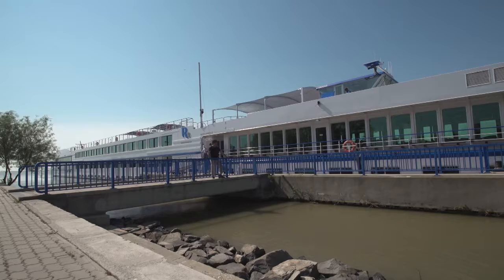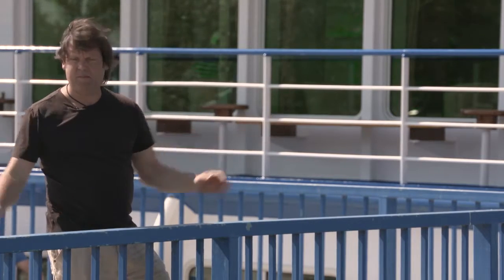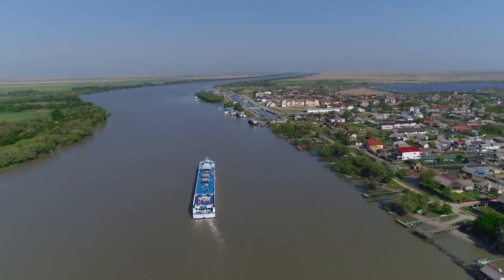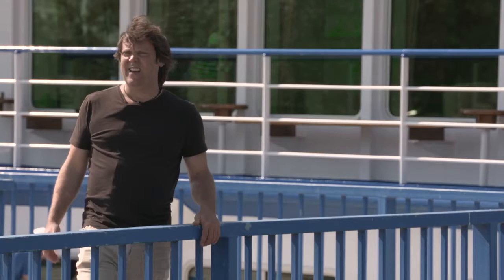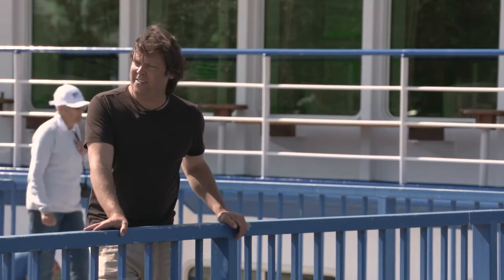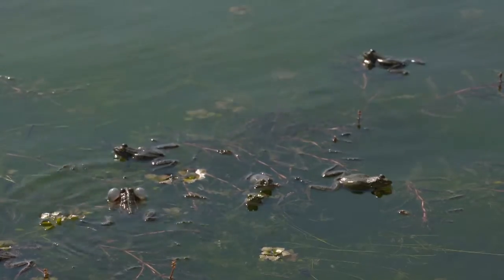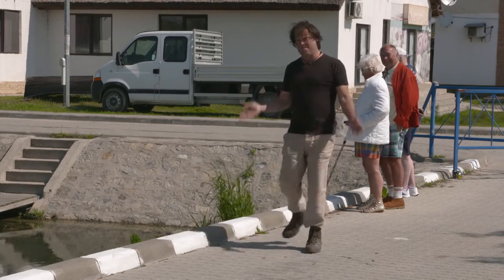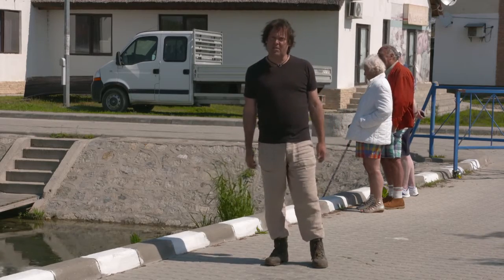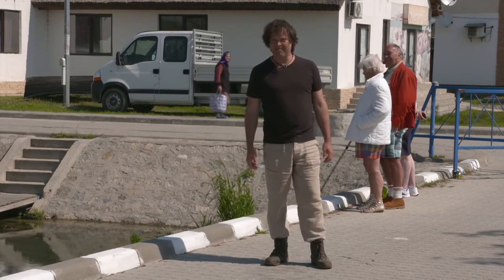So here's the thought. Big cruise ships come past Sfântu Gheorghe all the time with loads of tourists, with loads of money. And yet there's only one supermarket, a pharmacy, a couple of restaurants, although I'm not 100% sure about that, and very little else. This town is missing a trick. You know that a community could benefit from some tourist development when one of the biggest shows in town is frogs mating.